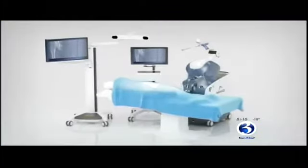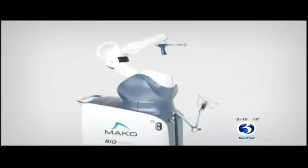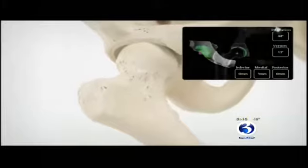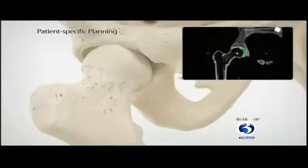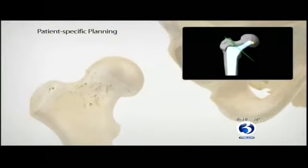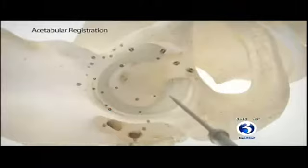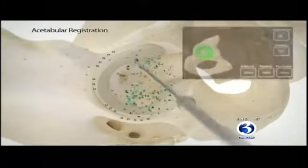How does it work? Well, Makoplasty basically refers to robotic-assisted partial knee replacement surgery and total hip replacement surgery. And it's a very exciting technology that simply adds great precision to the procedure, and this should in turn lead to better outcomes of a procedure that's already quite successful. And it's all about the precision, as you well know.